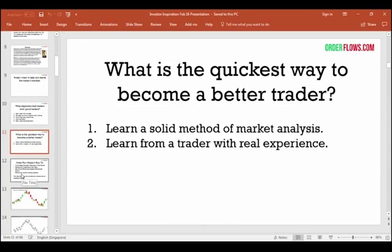So what's the quickest way to become a better trader? Well, there's two ways, I think. One, learn a solid method of market analysis, whether it's technical analysis or fundamental analysis. Order flow falls under technical. You've got to have a method of trading, and just buying an indicator is not a method of trading. Most of the time people buy an indicator, they don't understand what it does. Sometimes they're complete black boxes: buy here, sell there. That's not trading. Unfortunately, I don't know how else to put it, but that's not trading.